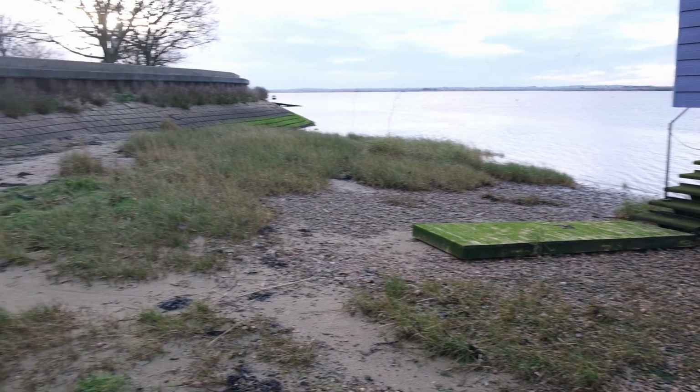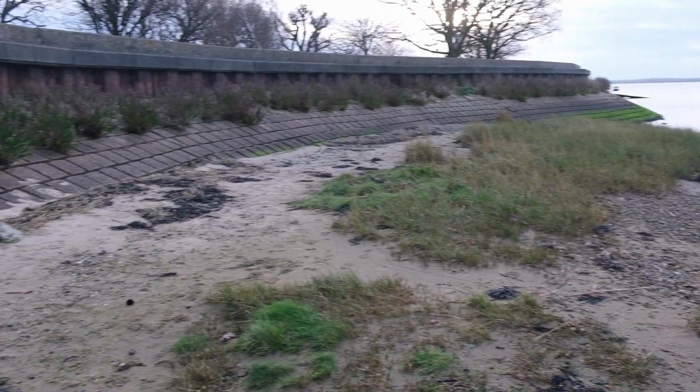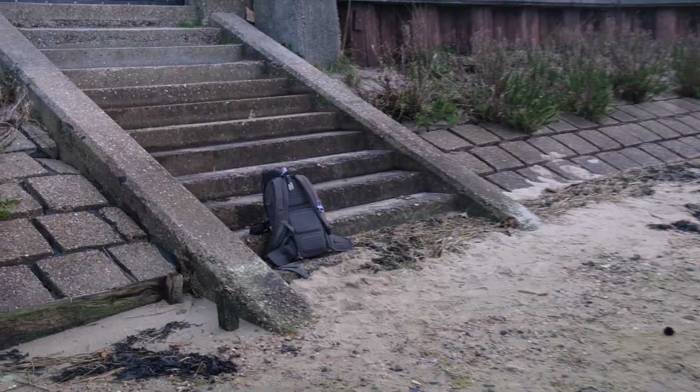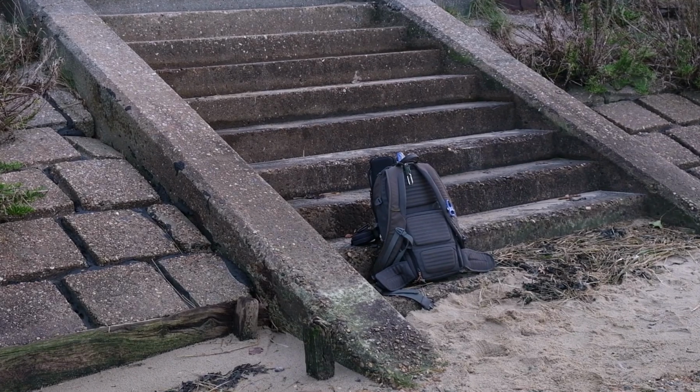Remember, if you put your bag down, have you put it somewhere that A, somebody might pick it up and walk off with it, or B, that if you're in a place where the tide is changing, whether it's going to be taken over by the tide.